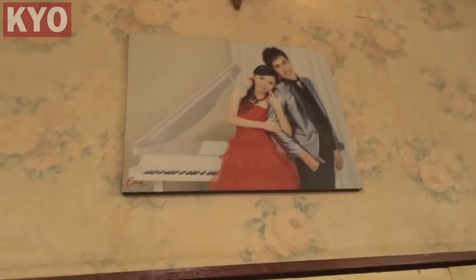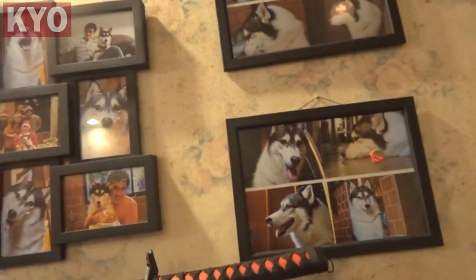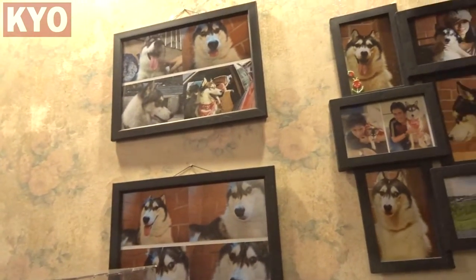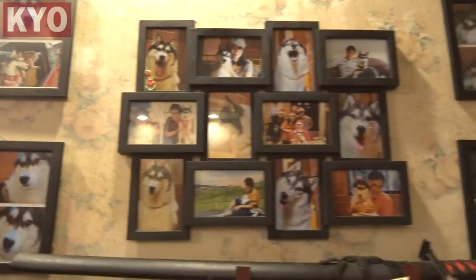You know, this is my fiance, aka my girlfriend. Hopefully we are getting married soon after I get my new house. This is the picture of my dogs. You know, I really love my baby. When he actually passed away, I cried for the whole week, seriously.